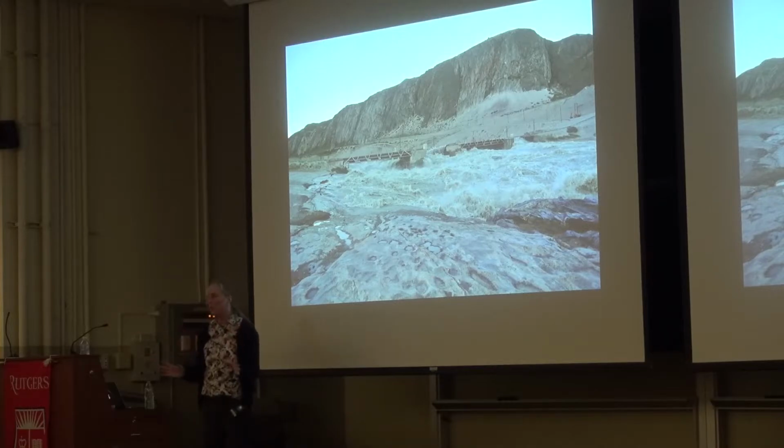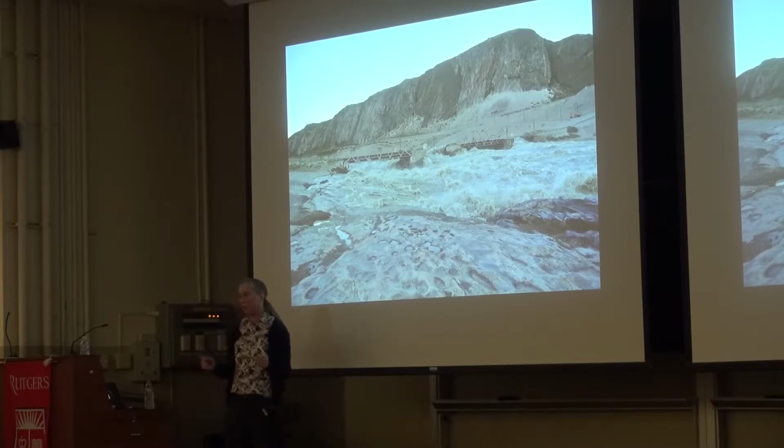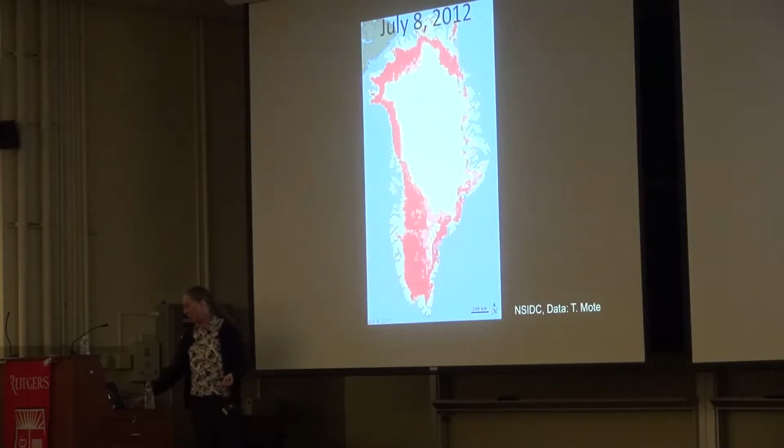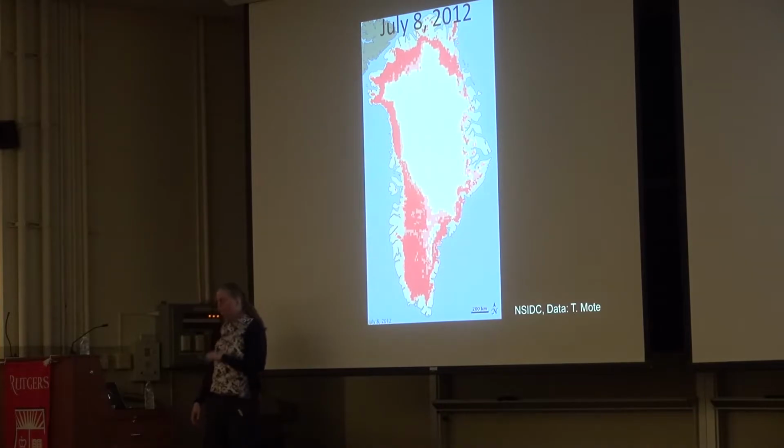And to give you an idea of that, I need to once again go back to satellite imagery. There are satellites that can actually measure if you have water on the ice sheet or not. And with those satellites, we can create maps of which parts of the surface of the ice sheet are melting and which ones aren't. So here's the situation a couple of days before this bridge was wiped out. This is July 8th, 2012. You'll see three colors here.